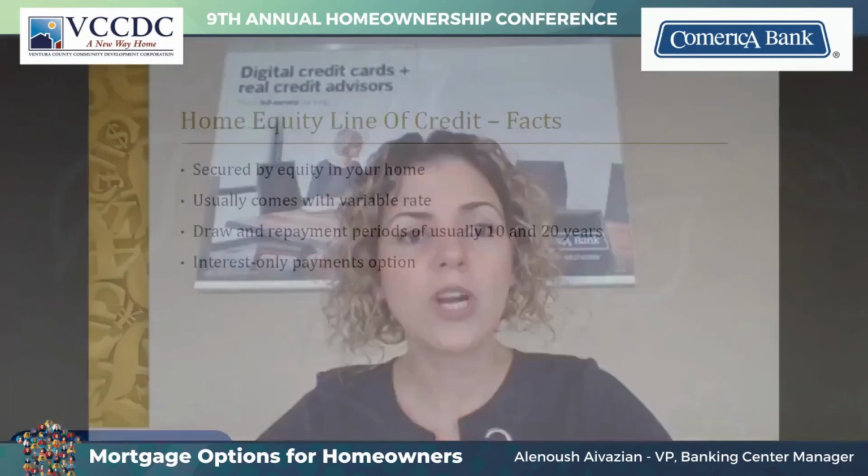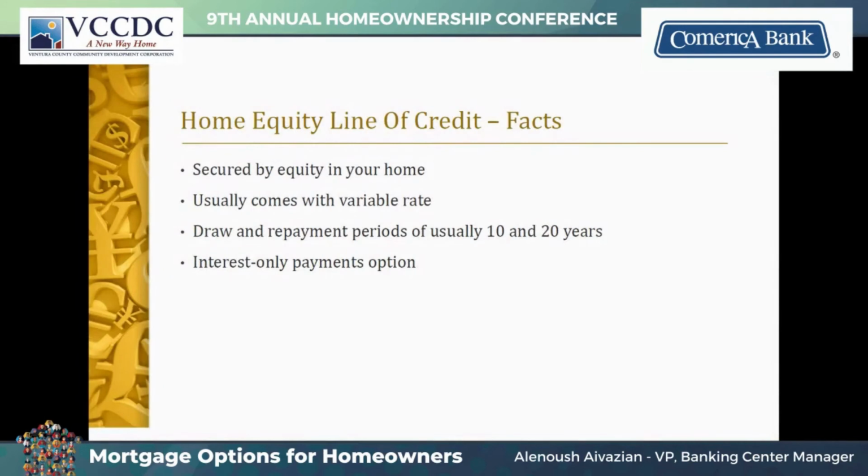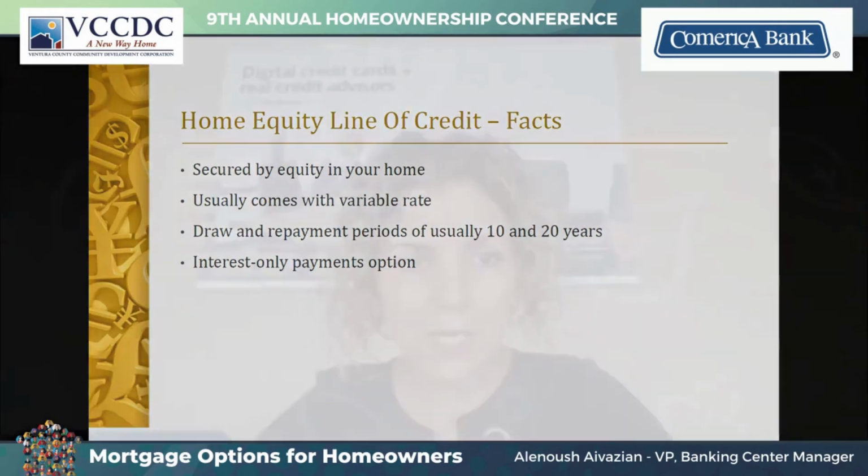HELOC terms have two parts. The first is a draw period, while the second is a repayment period. The draw period, during which you can withdraw funds, might last 10 years, and the repayment period might last another 20 years, making the HELOC a 30-year loan. Once the draw period ends, you cannot borrow any more money.